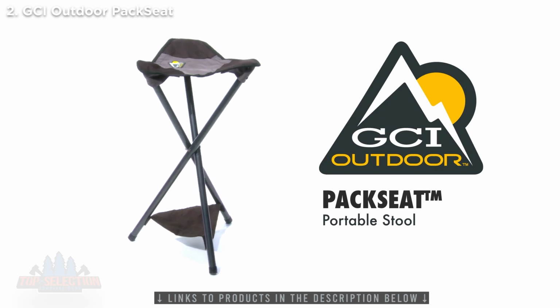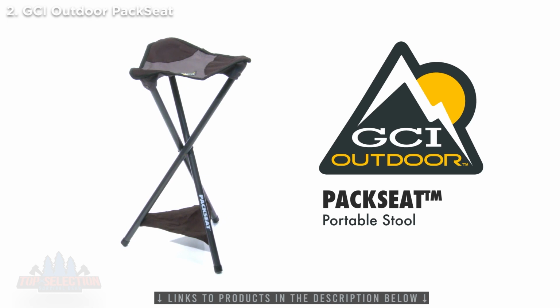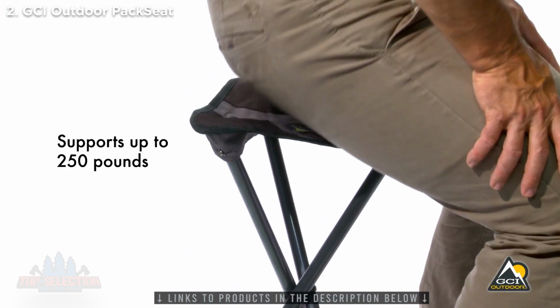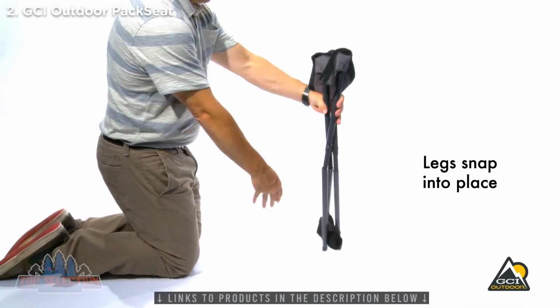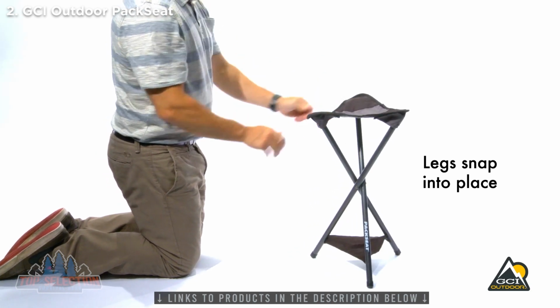Sometimes you just need to sit, and the GCI Outdoor Pack Seat is the best way to take a load off just about anywhere. And because it supports up to 250 pounds, almost anyone can use it. The pack seat sets up in a flash with patented shock cord leg construction. The legs simply snap into place.